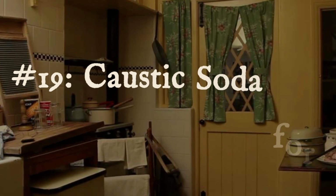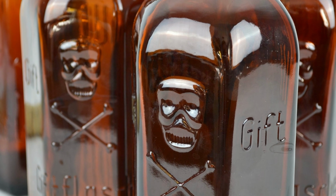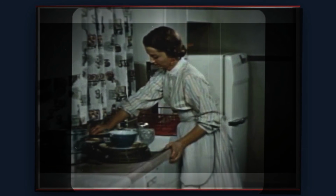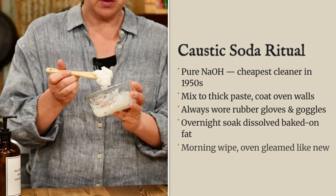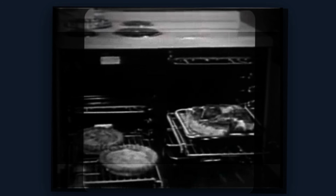Number 19. Caustic soda for oven cleaning. That brown glass jar with the skull and crossbones label was the most feared item under your grandmother's sink. Caustic soda, sodium hydroxide, dissolved baked on grease like nothing else. She would make a paste with water, spread it inside the oven wearing rubber gloves, leave it overnight, and wipe out the residue in the morning. The oven looked factory new every single time.